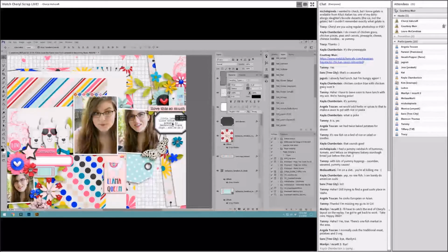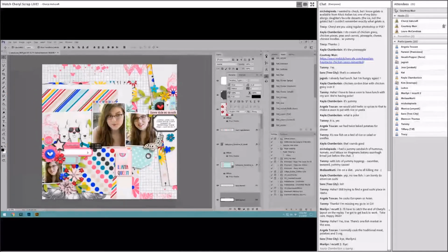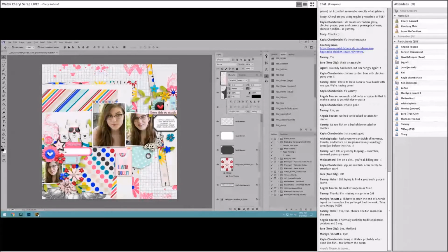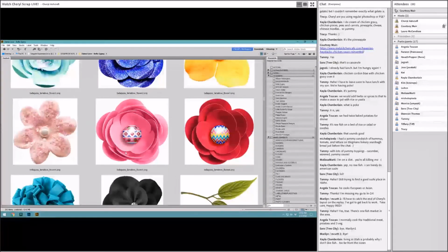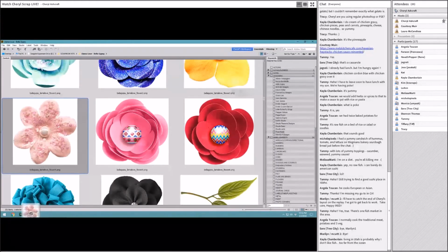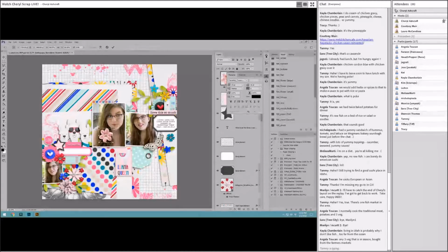Angela normally cooks a meat, potato, and 3 veg. Ooh, really? Like what? I suck at getting more than 1, maybe 2 vegetables. So, living in Utah is probably why I don't like fish, too far from the ocean. There's a lot to be said for that, Kayla. Try some seafood when you go down to Florida or out to California. Any 3 veg that is in season.